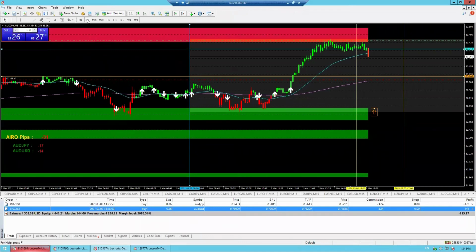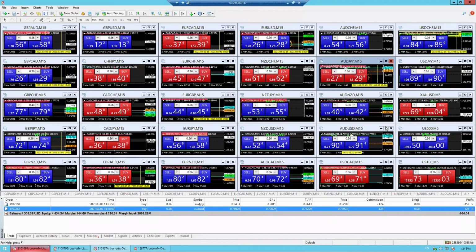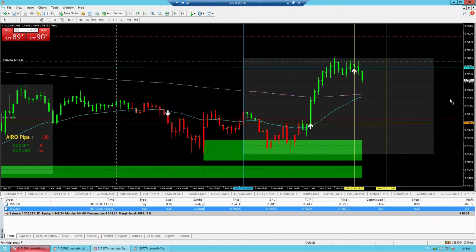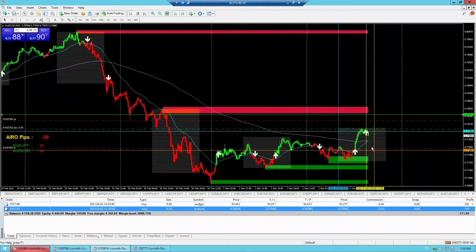Let's see what it looks like on a lower time frame. Slight pullback on the lower time frame. I'm still okay with this trade long. And let's see the Aussie US, probably the same thing. Aussie's been really strong here overnight. Make sure we have the right direction. Three zones below, we are in the contra trend zone.